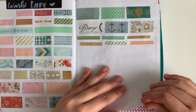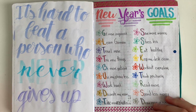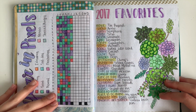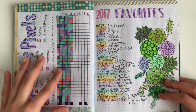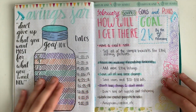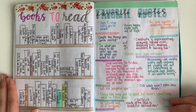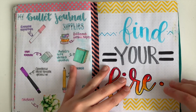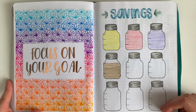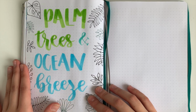Here are some washi tape samples, my New Year's goals. Again, here is my old lettering, and in the next journals you'll see how much it has improved. Then I made my year in pixels that I never finished. I got halfway into June, so it wasn't that bad. My 2017 favorites, some savings goals, the first bookshelf spread I made, some favorite quotes, another collection, a quote, another quote. This is the first time that I tried foiling and I really liked it. Then some savings goals. And this is the last thing that I made in this journal.